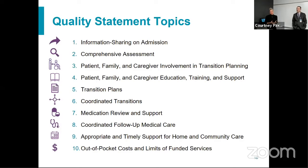The second one is not surprising, the comprehensive assessment, and this is also physical, psychosocial, and social issues as well as health issues too. So it's a very broad perspective on getting a comprehensive assessment on who this person is, what are their evolving healthcare needs, and what are the social supports they may need to have a successful transition. And this basically starts right when they get in, and then it's updated regularly as they go along.